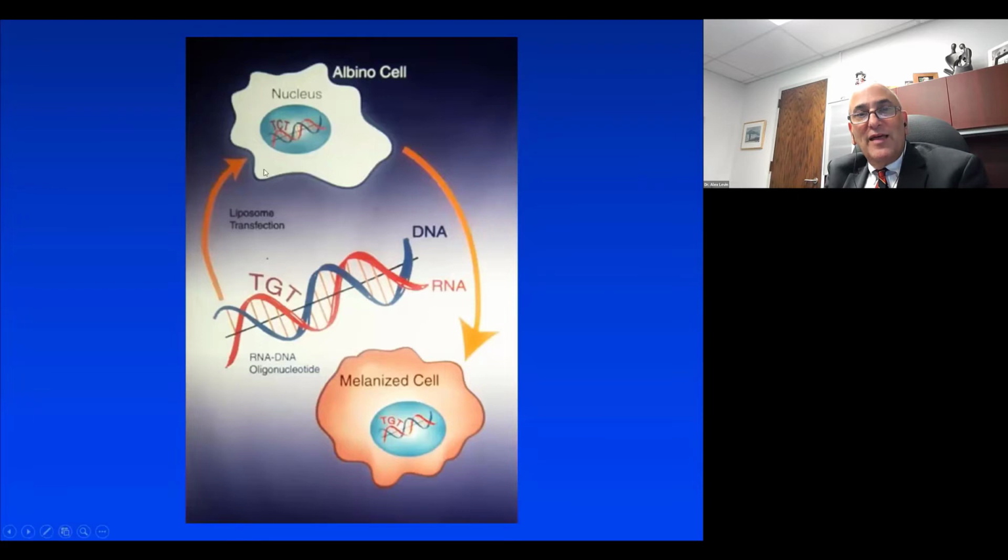If we were to transfect that cell with an oligonucleotide, DNA, RNA oligonucleotide that has the correct copy of that gene with liposome transfection, that C will be changed to a G, and we'll get a cell that makes pigment. Well, big deal. So we fix the cell. Well, if we take this oligonucleotide, make it into an ointment, rub it onto the back of a mouse that has full-blown oculocutaneous albinism from this very mutation, that mouse will start to grow black hair in the area that this is rubbed in. So who cares? To make mice have black hair.